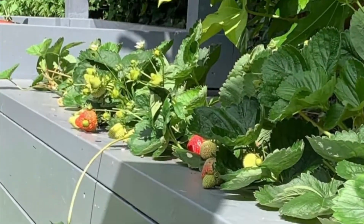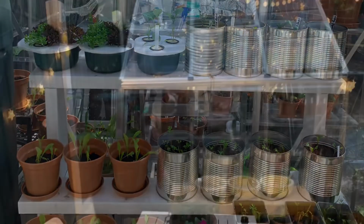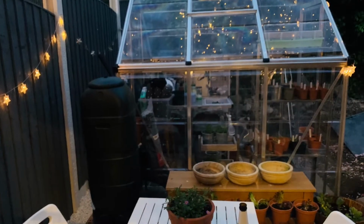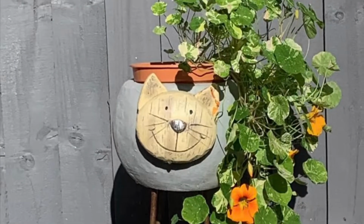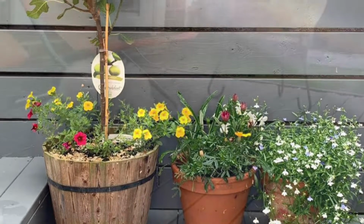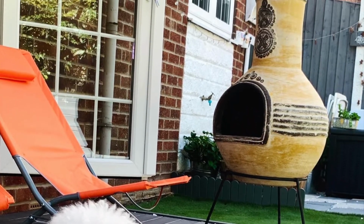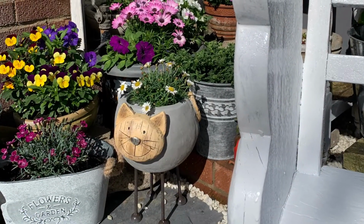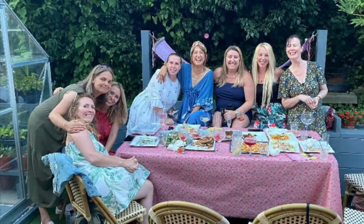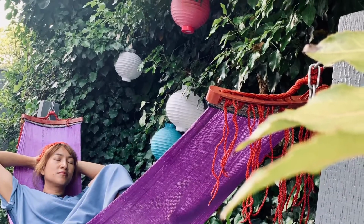I hope this is giving you a little bit of inspiration if you're looking for an idea to do your own garden. It has been so amazing for us to be able to achieve something like this. It took us quite a long time to finish the project, but we got through it. It's just so amazing that we could create something that suits our lifestyle. It's easy, low maintenance, and we absolutely love it.